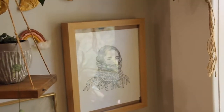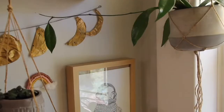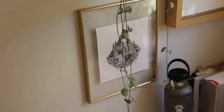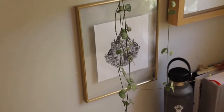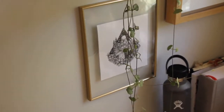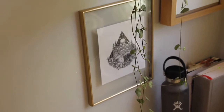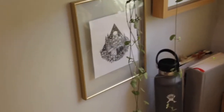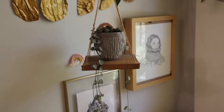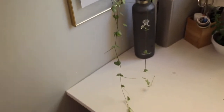So this one is just a picture of a girl wearing a scarf in this wooden frame, and then this one over here, this frame is from a thrift store, and I tried to do those cool frames that are all clear with a cute little gold rim. It was quite the challenge to make, but it ended up turning out okay. The glass cracked and it was a disaster, but I ended up making it work with some transparency and packing tape.